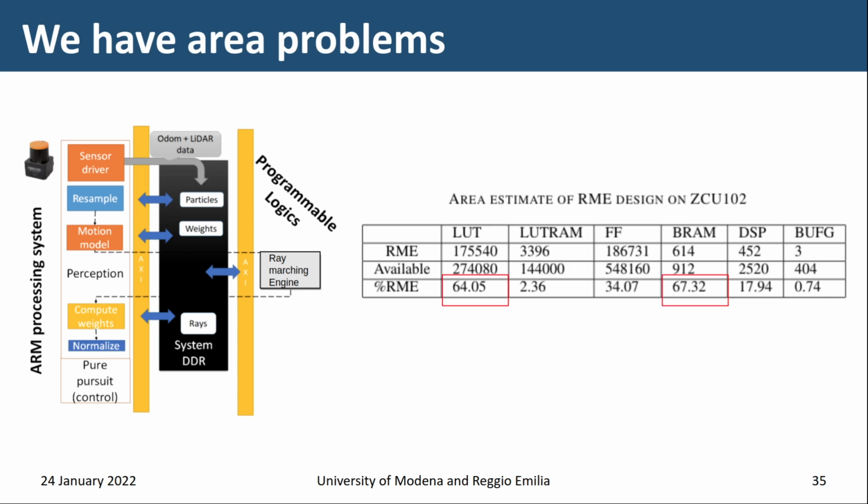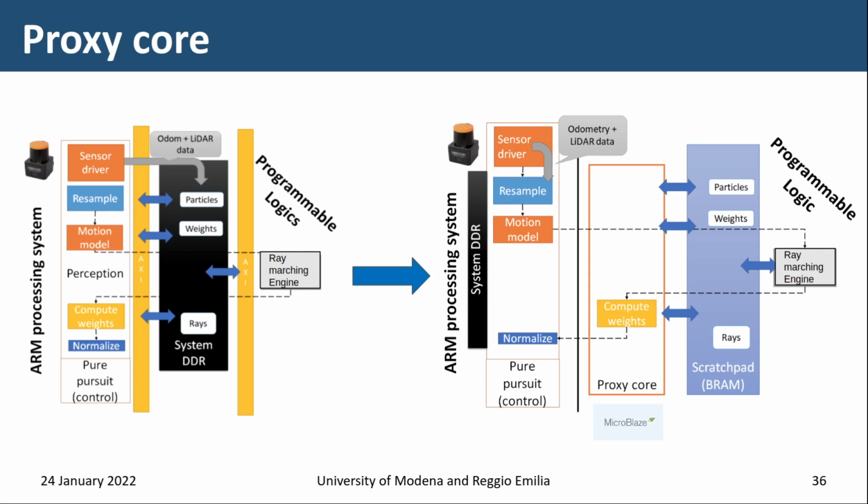This is because, as you can see from the table shown in the slide for the ZCU102, for example, we don't have enough VRAM and LUTs to obtain a good hardware acceleration. To resolve this problem, we use a softcore. The proposed overlay design that you can see on the left is composed of three main components. One is the remarching engine, another is the RISC softcore deployed on the programmable logic, and finally we have a shared scratchpad memory local to the programmable logic. This scratchpad memory is used as a data memory for storing recurrent temporary buffers.